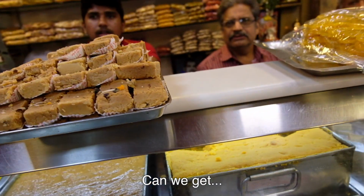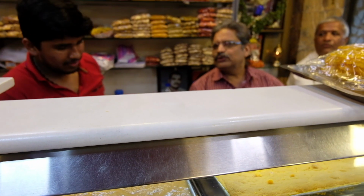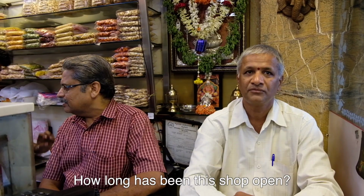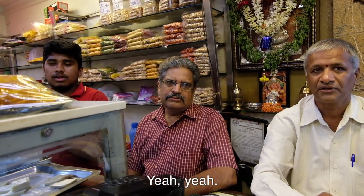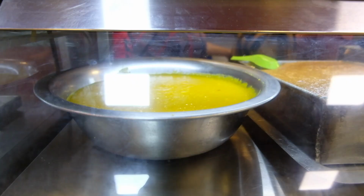Can we get 50 rupees? 50 rupees? It's okay. Too much? 20. 2 and 2? Yeah. Parcel, please. Is the shop open? 50 years. Is it the oldest in Mysuru? Oldest. Nice. I'm happy we tried.